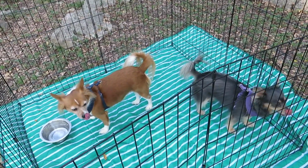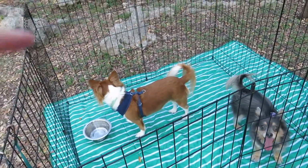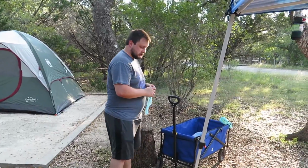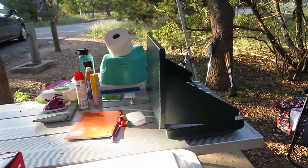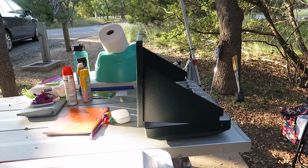They shouldn't be able to jump that. Pepper's the only one who can, but I don't think she will. She can get up, but she can't get up and over. We're having hot dogs for dinner, aren't we? Hot dogs and chips. Oh, yum. So, I think we're gonna get some dinner started now.